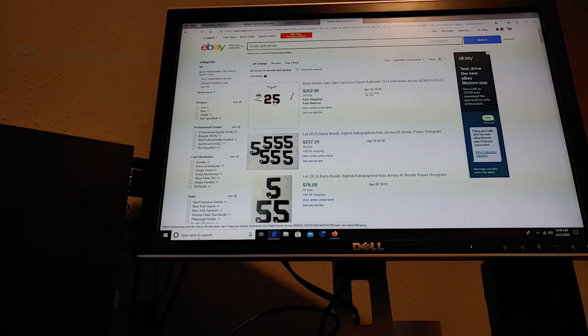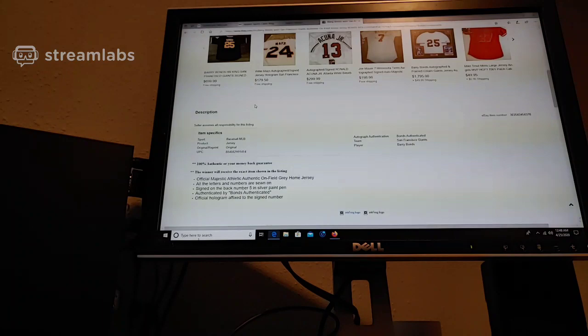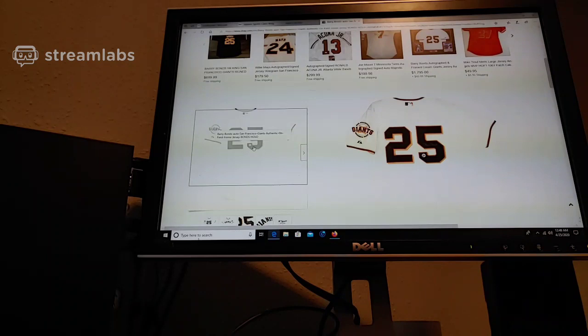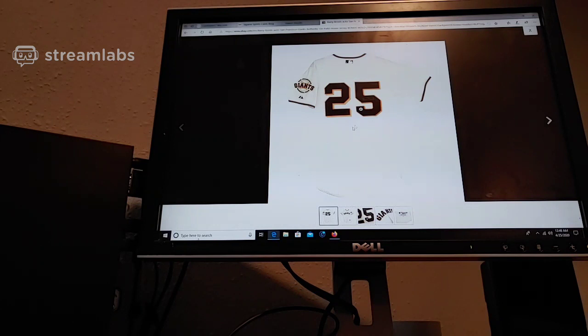That's one thing about the Giants jerseys at this time. They didn't have their name on the back, which isn't that big of a deal. Everyone knows who 25 was for the time period. Yeah. It's hard to see it down here. It's right in the middle of the 25, or the 5. Can I zoom in?